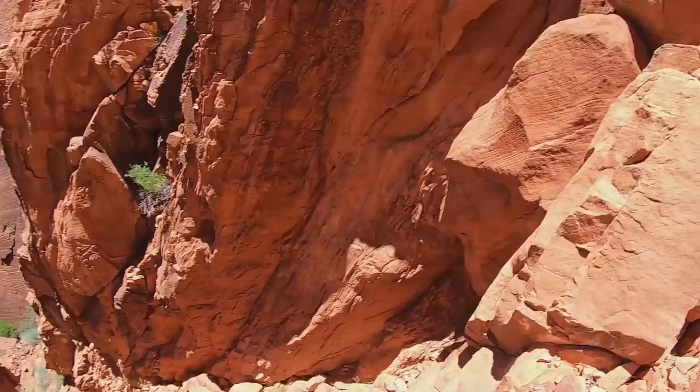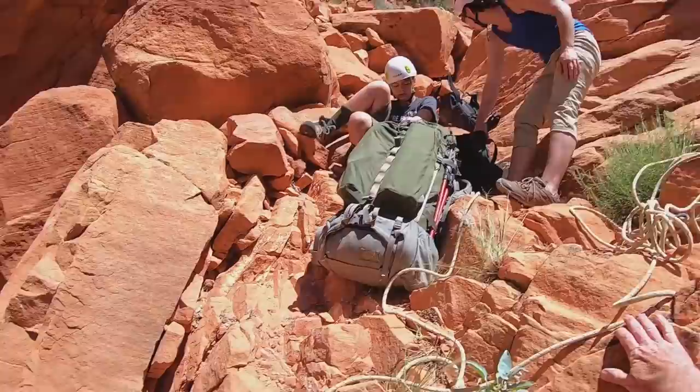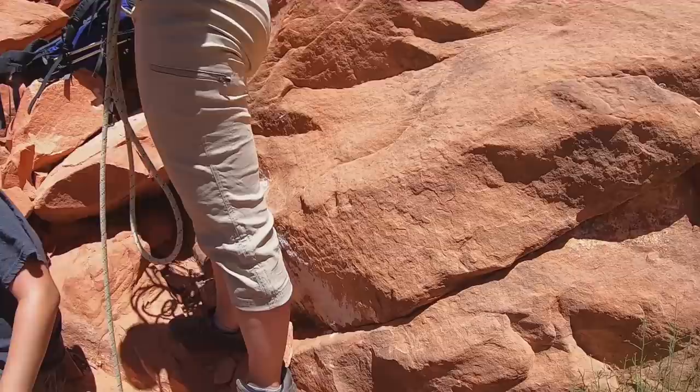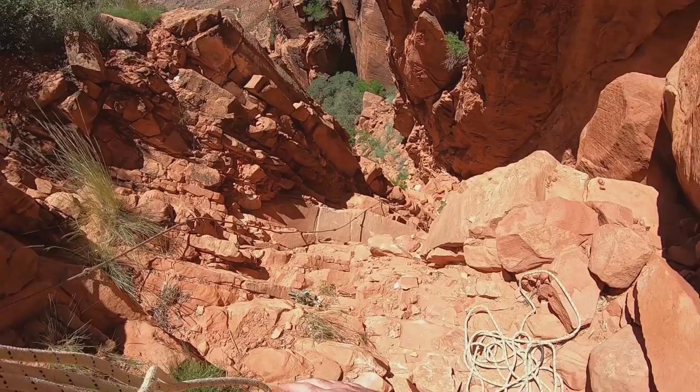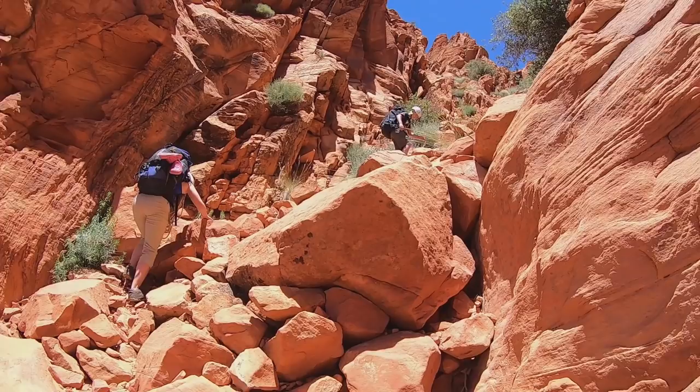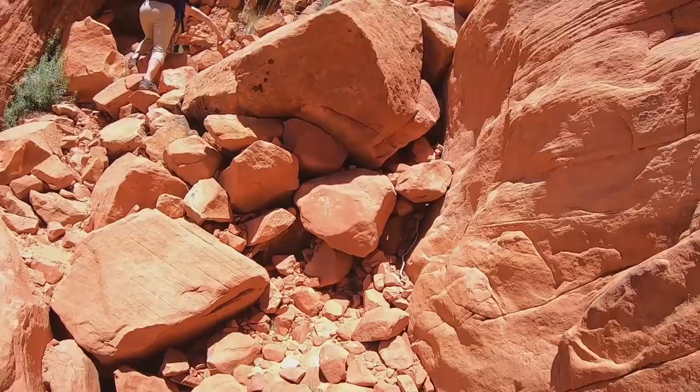That was a fun little section to get up. Hold that pack. Let me get up. All right, you're good. Well, Jen, that was a fun little section, huh? We got it, and then right up here is the second rope. So, put this monster back on.